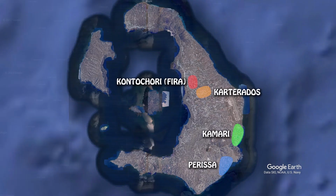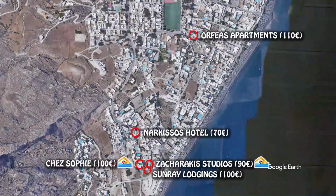And of course, if you want to rent a car, that's also good. Fira isn't always the easiest to park, but for Karterados, Kamari and Perissa, parking is super easy. Alright, so let's go to the coastal towns now. Kamari and Perissa. For Kamari, these are the budget hotels I recommend. They're all within walking distance of the beach. You can take a screenshot or pause the video if you want.